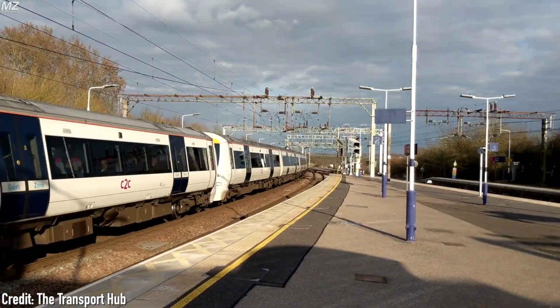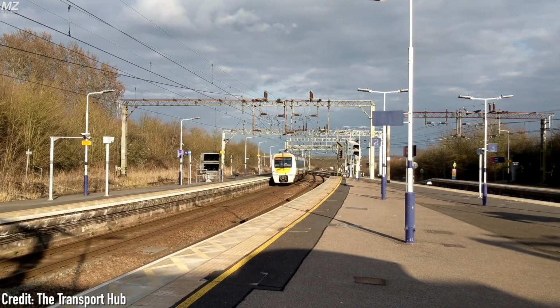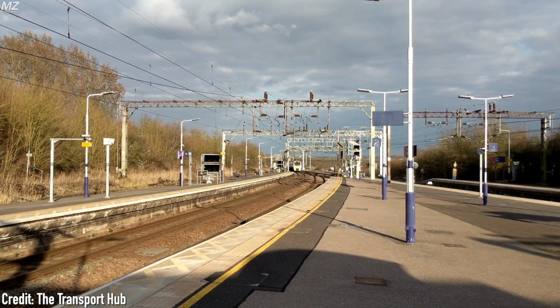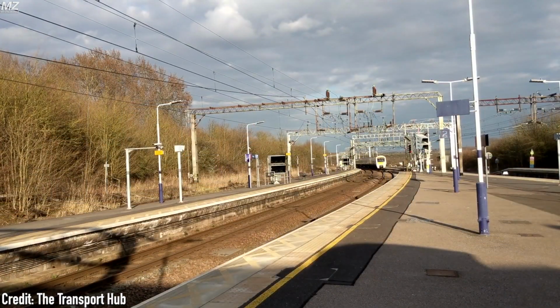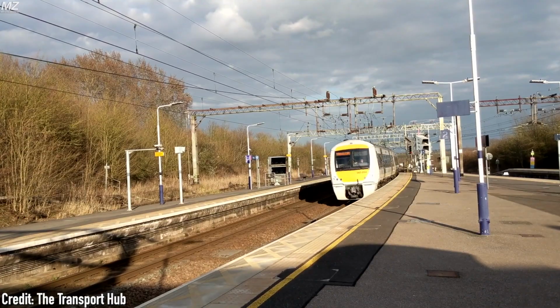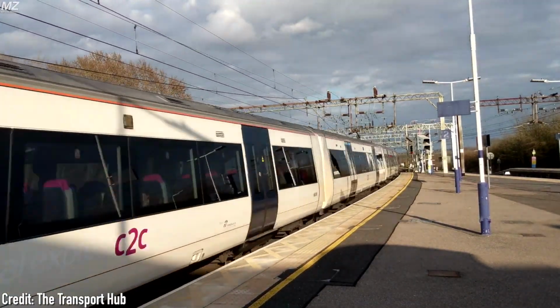C2c is a commuter rail network serving the UK, specifically the country of England. The network encompasses 28 stations stretching over about 70 miles of track. It runs between the Fenchurch Street station in London to the Shoeburyness station on the eastern coast of England. It consists of two branches.